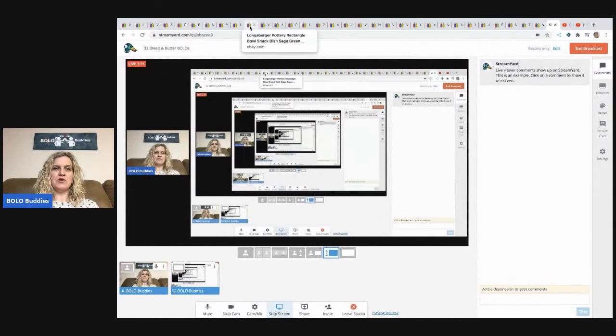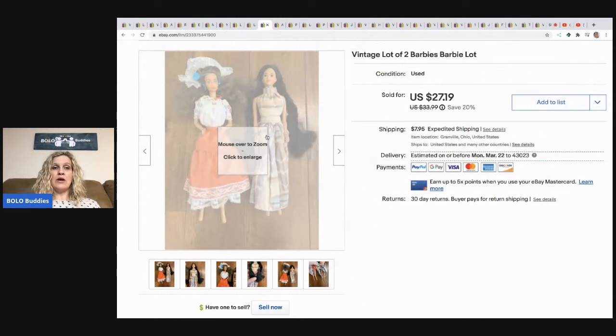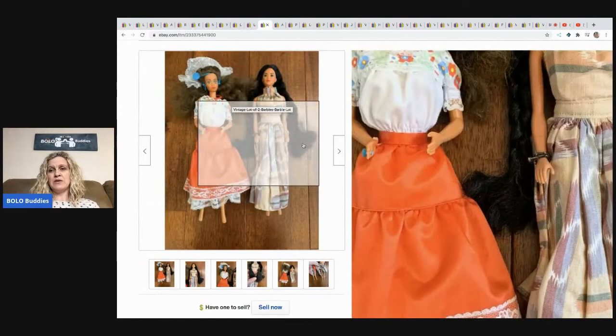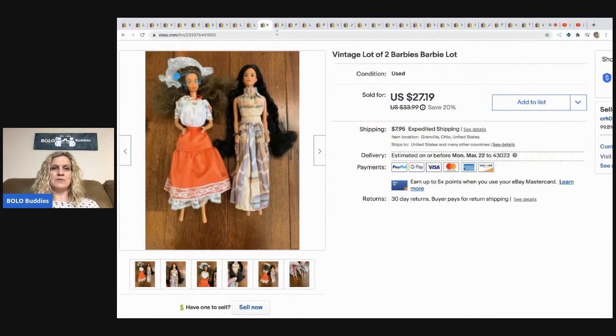Okay, the next item I sold are these two Barbies. I sold these for $27.19 and the buyer paid shipping. And they are in really great condition. They look to have their accessories, no shoes, but they've got their bracelets and their earrings and stuff like that. So that helped.